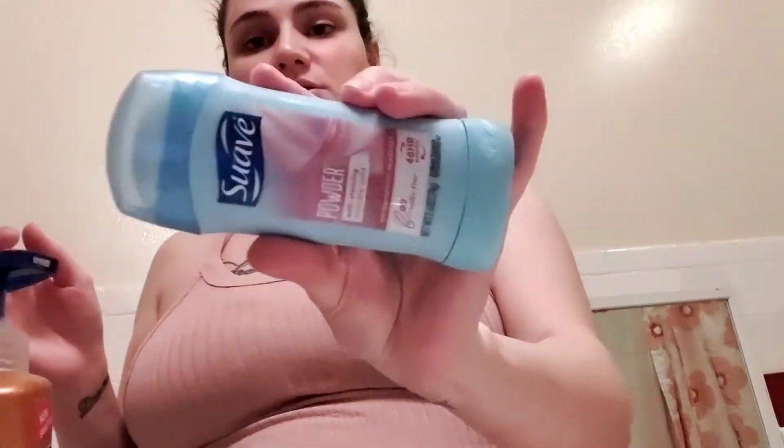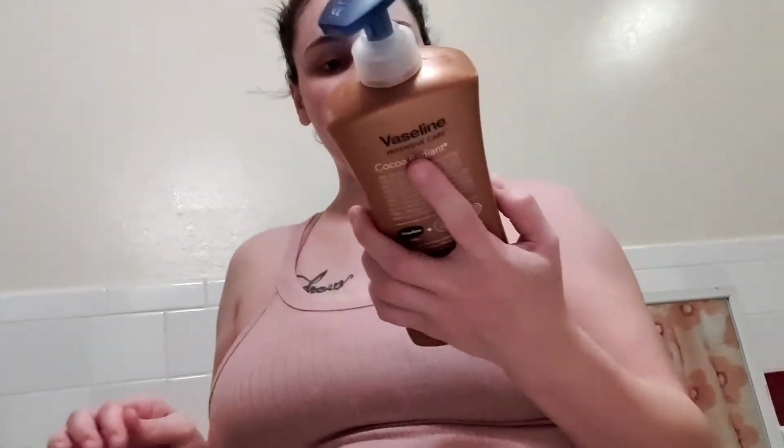My face should be all right because I didn't wash my face, but. So now I'm going to put this on, some deodorant. I'm gonna go in with this cocoa oil, maple lotion. Go ahead and rub it on my arms.